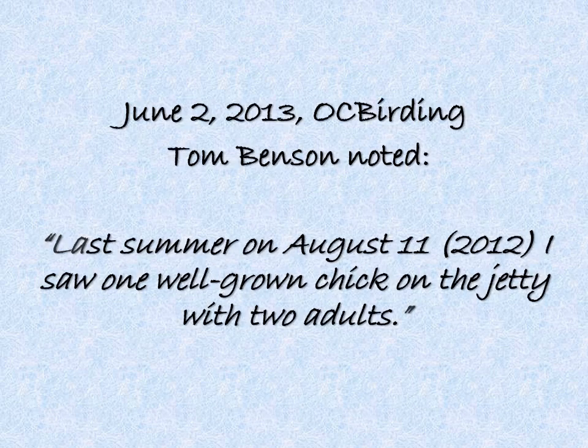June 2nd, as part of a thread, Tom Benson noted that, quote, last summer on August 11th, 2012, I saw one well-grown chick on the jetty with 2 adults. So here we have a well-grown chick, which I'm going to equate as a juvenile, and this is probably the only one for 2012 until 2024.